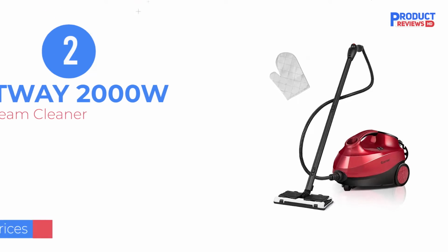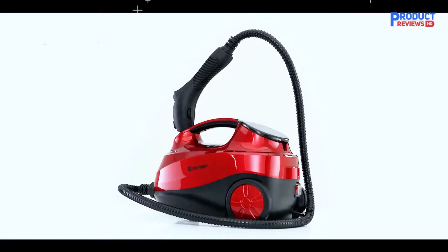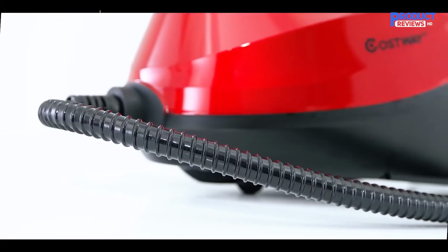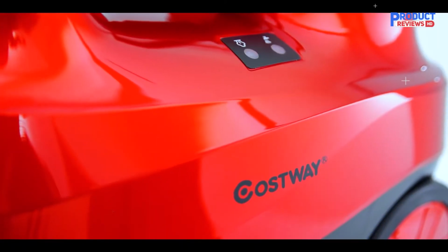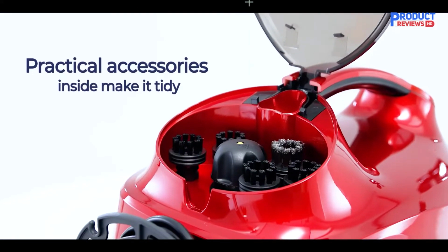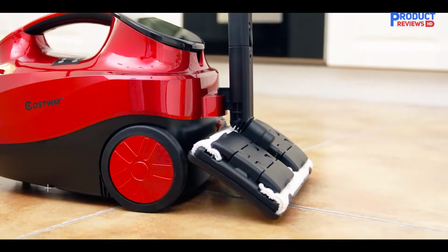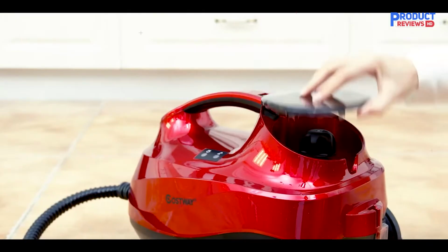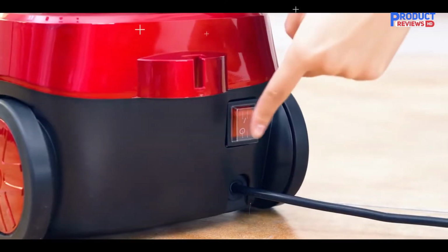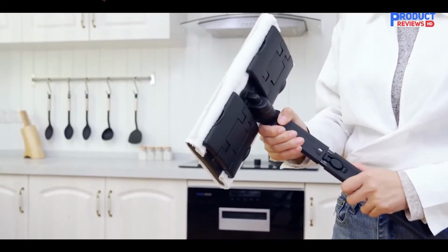Our recommendation number 2. COSTWAY 2000W Multipurpose Steam Cleaner. If you want to deep clean just about anything in your home but don't want to spend a ton on a steam cleaner, the versatile COSTWAY Multipurpose Steam Cleaner is the way to go. It comes with 19 accessories, so you can use it on everything from floors to furniture. Our testing team was most impressed by how quickly the cleaner heats up compared to other picks. Setting up the cleaner also met our testers' expectations, earning it 4 stars for this attribute.